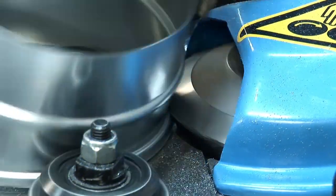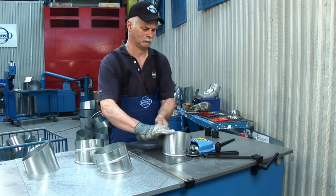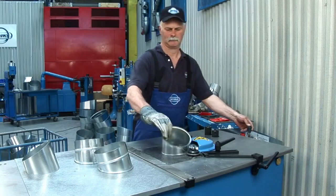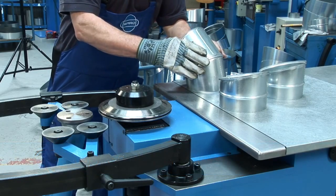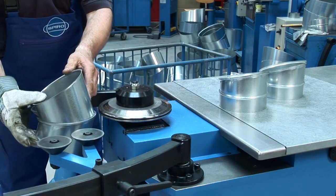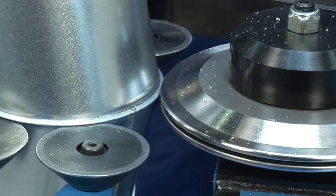Higher output standing lock seam elbows and reducers are made by Gorelocker. The two distinct workstations, a flanging station and a seam closing station, allow for a high degree of flexibility. As a result, there is never a need for laborious conversion, and the machine is always available to use. Standing seams increase stiffness while reducing welding to a single longitudinal seam.